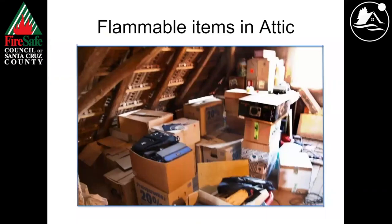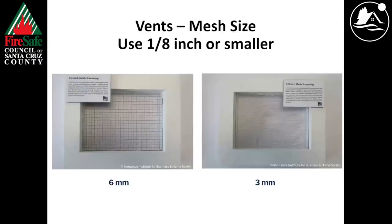And if you're like me, you use your attic for storage. My attic used to look like this. I now have everything in heavy duty plastic boxes that are sealed and away from the vents. The embers that come through are pretty small, and so if there's a loose piece of paper, they can catch the paper on fire, but they're not likely to catch something bigger on fire.